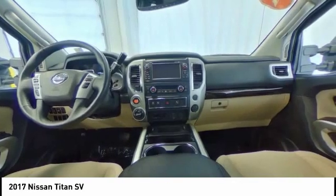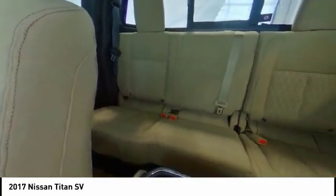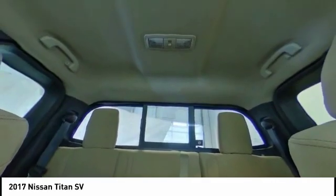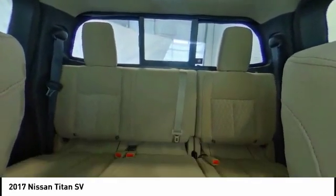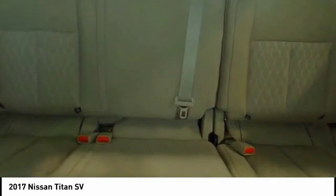Here are some of this vehicle's great options: navigation system, traction control, leather-wrapped steering wheel, air conditioning, dual airbags, power steering, alloy wheels, backup camera, auto-dimming rear view mirror, PPO, four-wheel disc brakes.